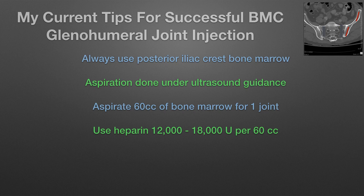We use heparin as our anticoagulant. On balance, for 60 cc's of bone marrow, we're using somewhere between 12,000 and 18,000 units of heparin. Using that amount of heparin per 60 cc's has resulted in no clotting clinically in our experience. There are other protocols that are successful. This is just one example of what we do at the Texas Orthobiologic Institute.